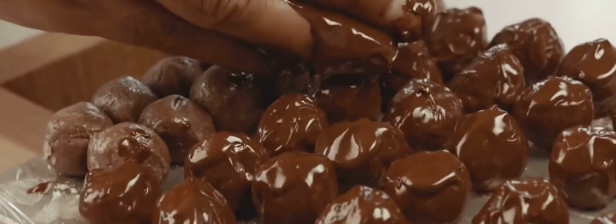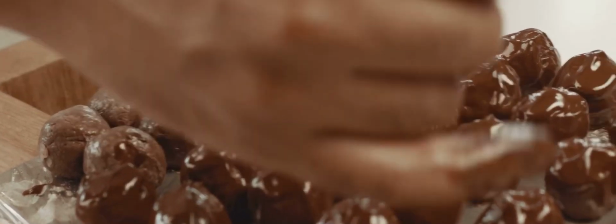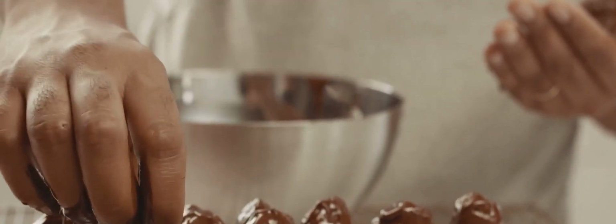So, from the careful roasting of the beans through the grinding process to the final conching, each step of the transformation is vital. Each contributes to the complex, rich flavor profile that is chocolate.